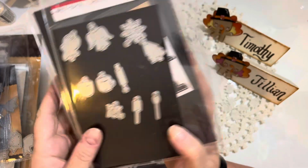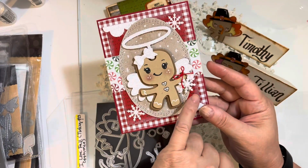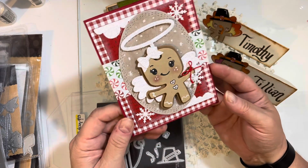I used that little snowflake charm, and I tucked the snowflakes at either end of the card, as well as adding one of the charms that she's holding in her hand. So I just think this turned out so cute.